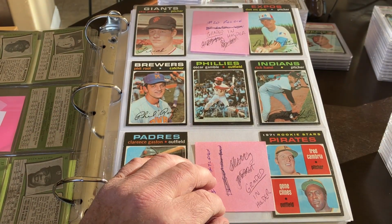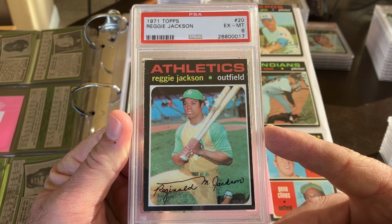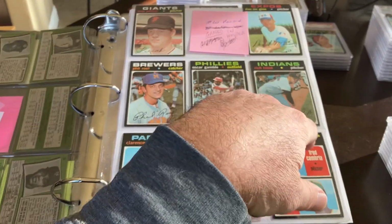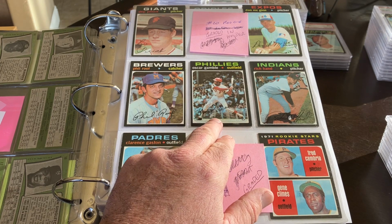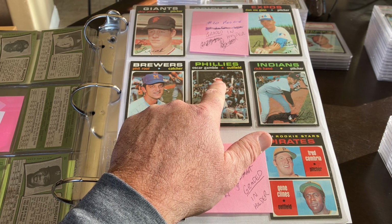Okay, 20 is a Reggie. Got lucky and got this in a really nice grade, a 6 for a Reggie. Third year Reggie. All right, so that's card 20, 21, 22. That's cool. Oscar Gamble, before he had hair out 7 inches off his ears.